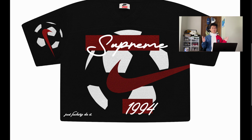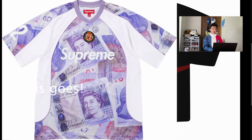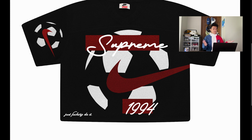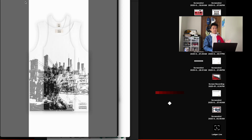I'll be honest, I've not been the biggest fan of some of the jerseys they've done recently. If you look at the preview from the current season for the soccer jerseys, and even the football jerseys, which I'm not a fan of just football jerseys in general, but I think they could be doing a lot better. And so, yeah, I like this one a lot. I think it would sell well. Yeah, that's pretty cool. Moving on, we can go on to the Supreme Corteiz tank.